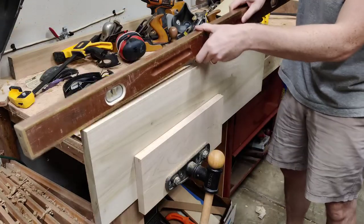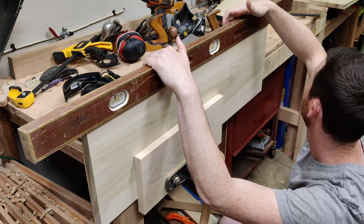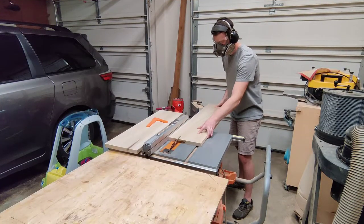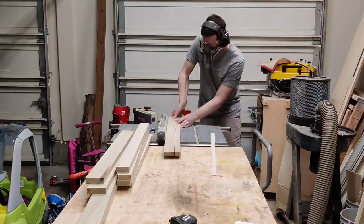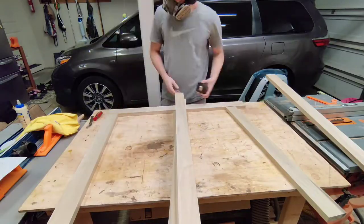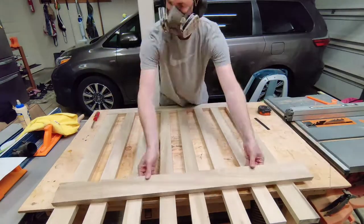Welcome in, and if you've been here before, you might notice that I use a combination of hand tools and power tools. And maybe you're wondering why. Why don't I just stick with power tools? Aren't they faster and more efficient? Or why don't I stick with more traditional tools and do everything that way? And I'll tell you the reason why not.